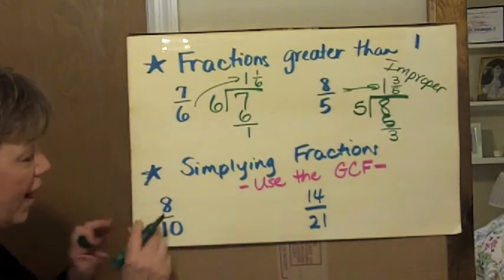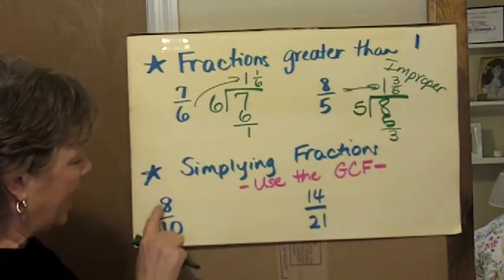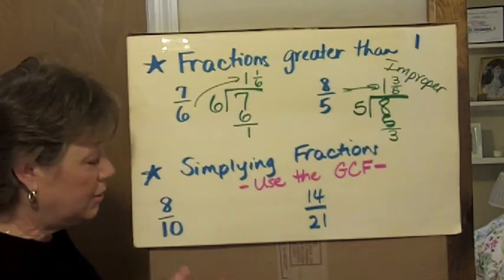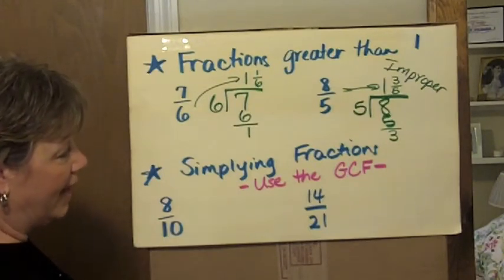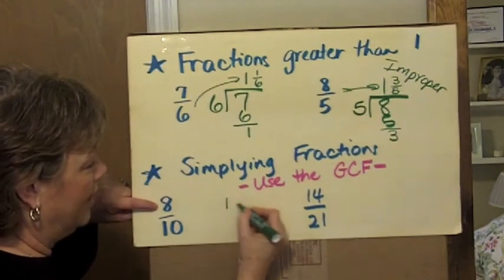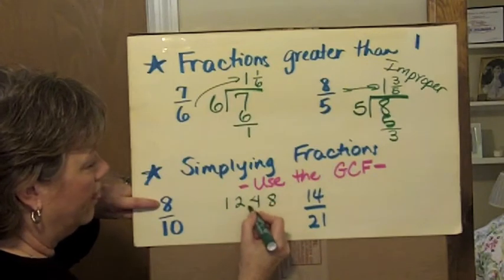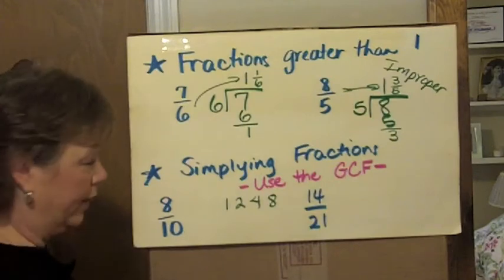So, my first fraction, we just did this last week. This is just a review. 8 over 10, 8 tenths. So I'm going to find the greatest common factor to be able to divide into both of those. So I can list my factors out beside, and you know from last week how I like to do mine. I start with 1 and find its pair. 1 times 8, then I go up, does 2 go into it? 2 times 4, 3, no, 4 does. So those are all my factors. I have them that quickly.